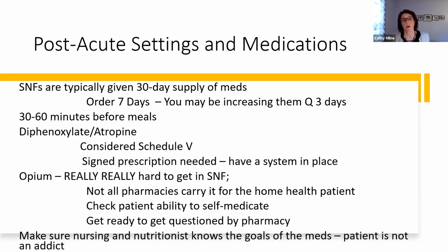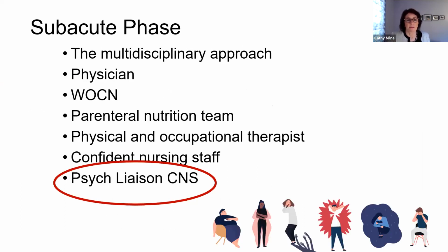Also, we have to let the dietitian and the nursing staff know that these medicines are not necessarily for pain, but for motility. Otherwise, these patients get labeled as addicts. Again, an important thing here is having a psych liaison nurse, and they do wonderful things for these patients. Don't forget to get somebody involved. A lot of long-term care facilities will have a psych person on board.